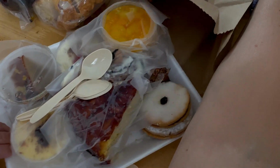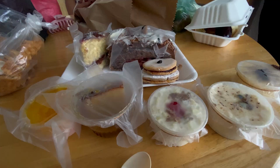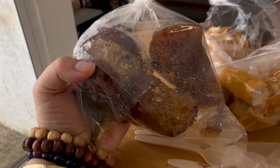Yeah, and vanilla ice cream here in Mexico is usually yellow. I'm not sure why. This is from Vid. Wow, she did a really good job packaging it. I'm very impressed with the packaging. Okay, this is from Vid, and this one is from the Dulceria, the last one that we went to. And I got chimbo from both.